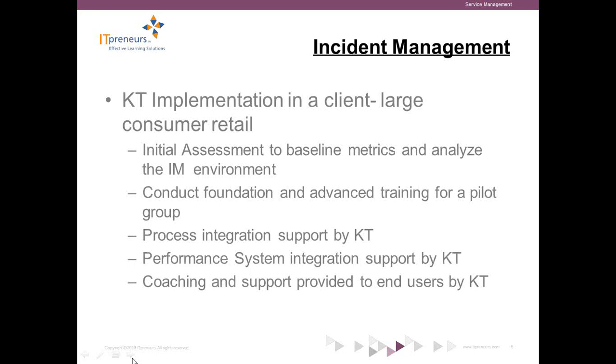We also performed integration support with regards to performance system management and also supported that for a couple of weeks after. In addition to that, we coached the end users who took the foundation and advanced training, and we supported them and guided them in their adoption of the methodology.